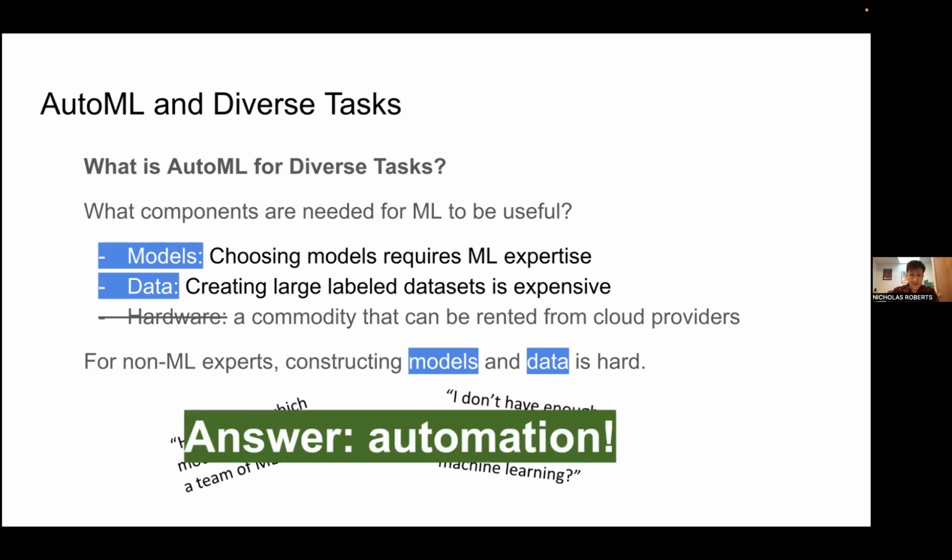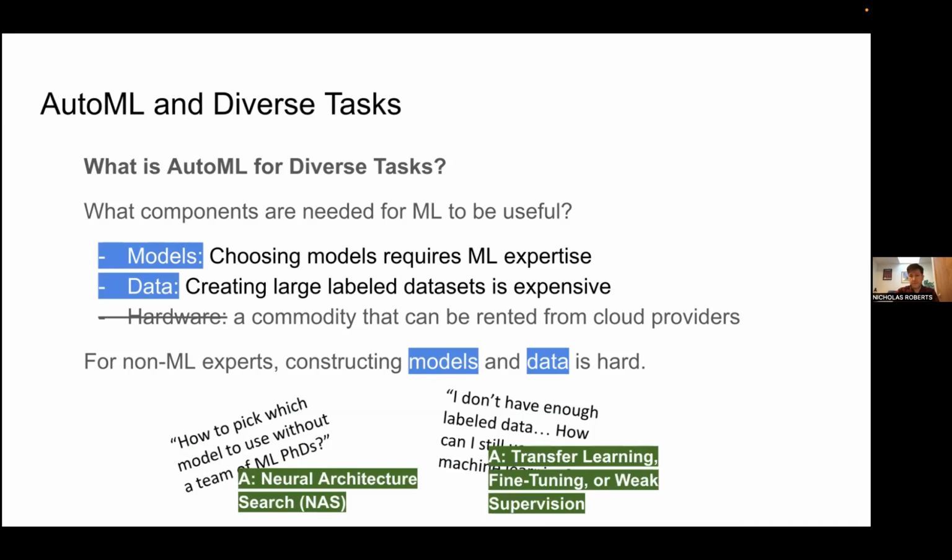So we actually have solutions to these with AutoML, or things that are building towards solutions to these. We'd like to automate these two processes. So for modeling, I think a typical answer to this is to use something called Neural Architecture Search, which since you're at the AutoML seminar, I'm sure we're all familiar with. And then as for the data side, there are tons of things you can try, like transfer learning, fine-tuning, or using weak supervision. And again, we're going to focus more on the modeling side here.